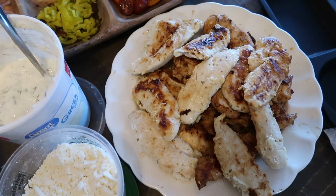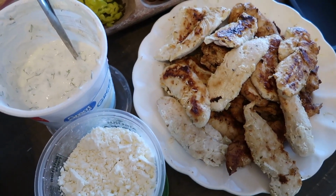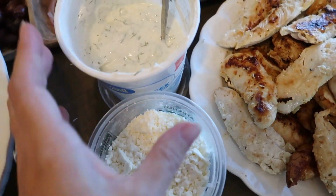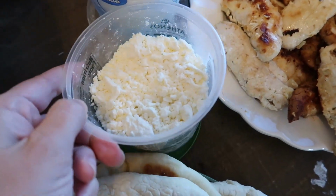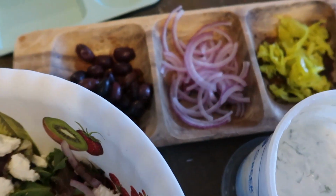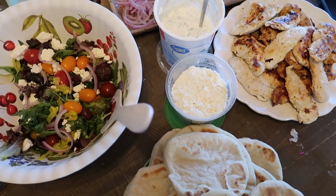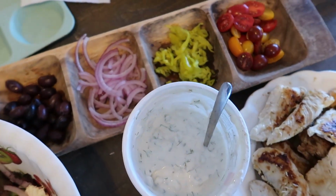Just cooked up some chicken tenderloin that was marinated in Greek yogurt and lemon juice and some herbs. And then I've got some tzatziki. I had half of a container of Greek yogurt left, so I just made the tzatziki sauce in the container. Oh, I think there's a fruit fly in here. I have some feta in case anyone wants more feta, a Greek salad here, and then some toppings for the gyros. So the kids will just build their own gyros, and this is, at least for my older 2 kids, one of their favorite meals. They love going out for Greek food and they love ordering gyros for dinner.